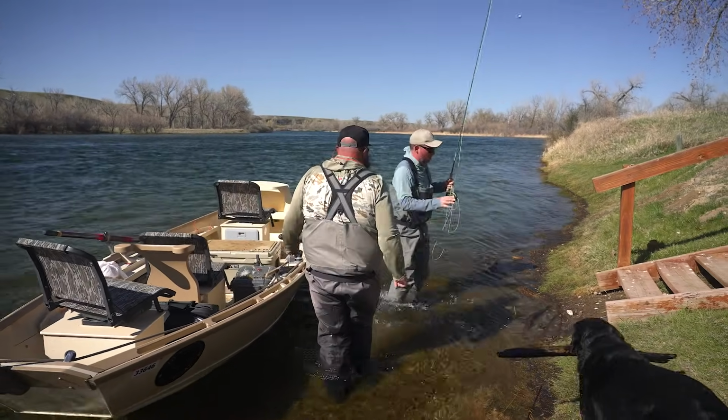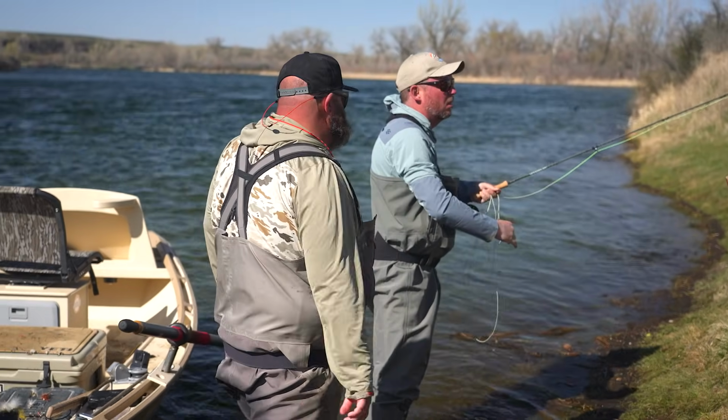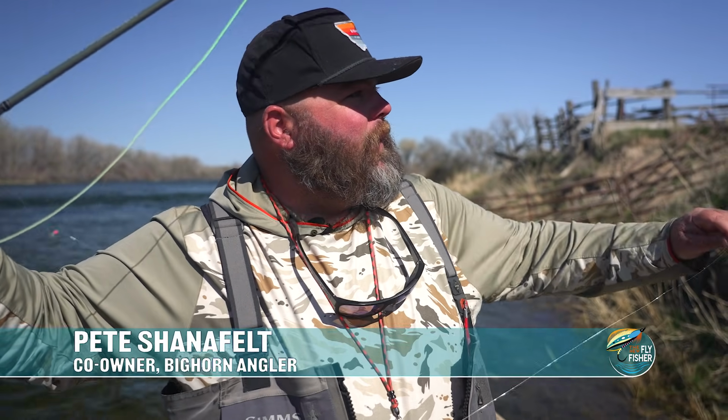All right, so this is our kind of standard Bighorn nymph rig for this time of year. We're first day of May. Running a leader, you can run a tapered leader, but essentially running down from our indicator.